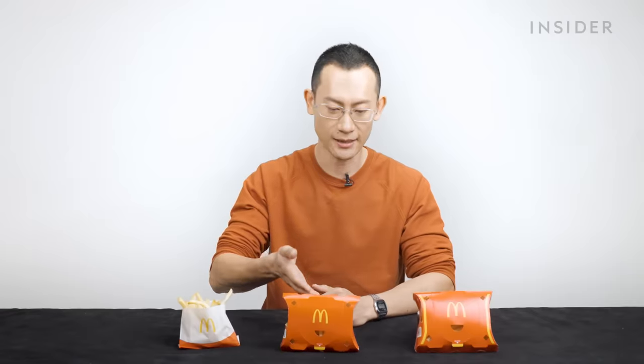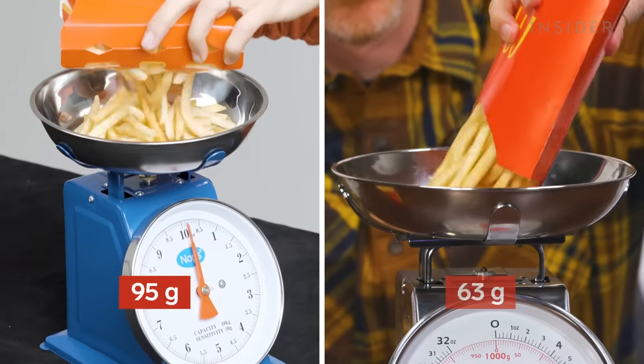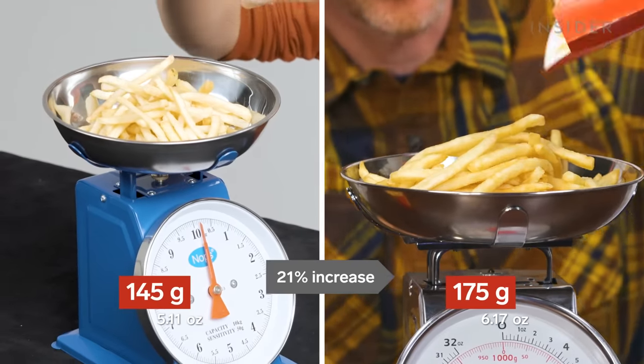Our fries come in three sizes, small, medium, and large. American fries come in three sizes, small, medium, and large. We will now weigh our largest fry.